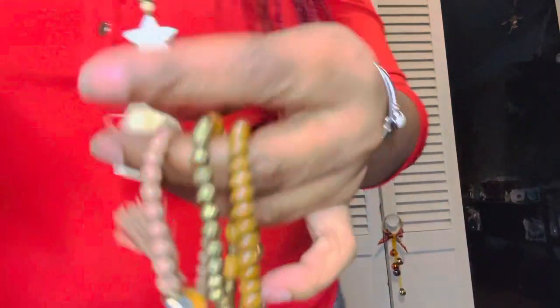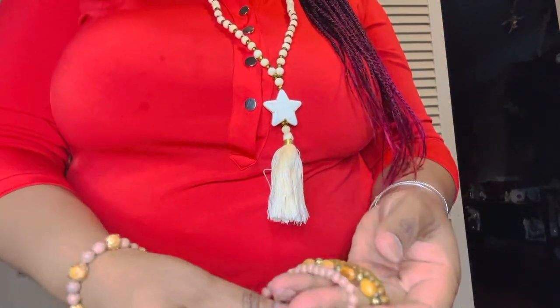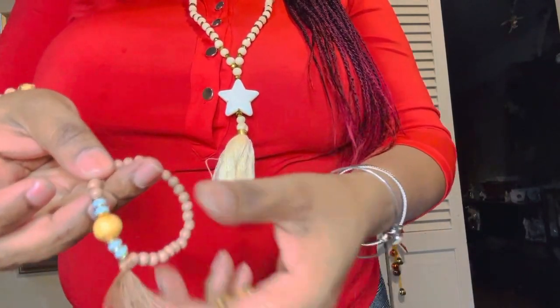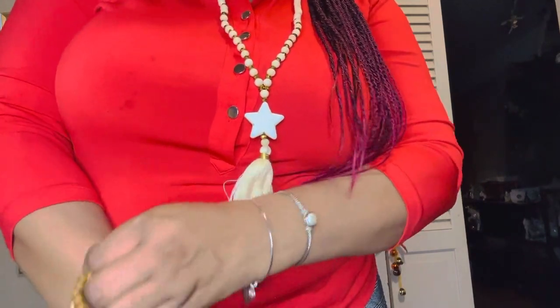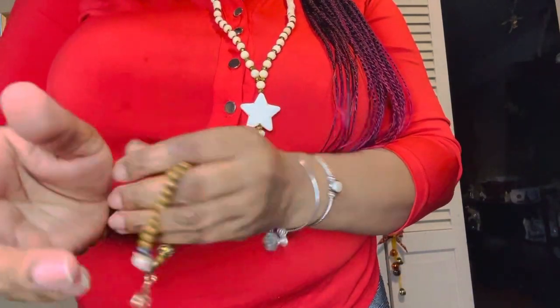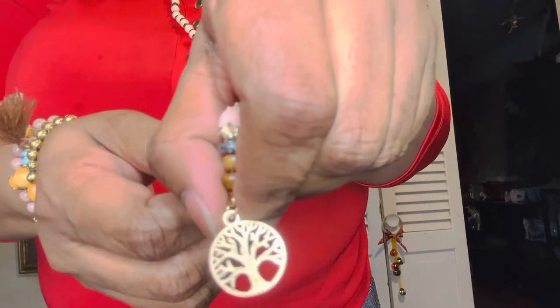Okay, so in this one, for the $2.09, you get 4 bracelets. Let me show you the bracelets. Okay, they got a good stretch. So you get one bracelet that just has some beads on it. Then you get another bracelet with the little sash. This is in neutral colors, so you could wear this with whatever you like. Then you get another one with beads. And then you get the one that has the Tree of Life that's dangling.